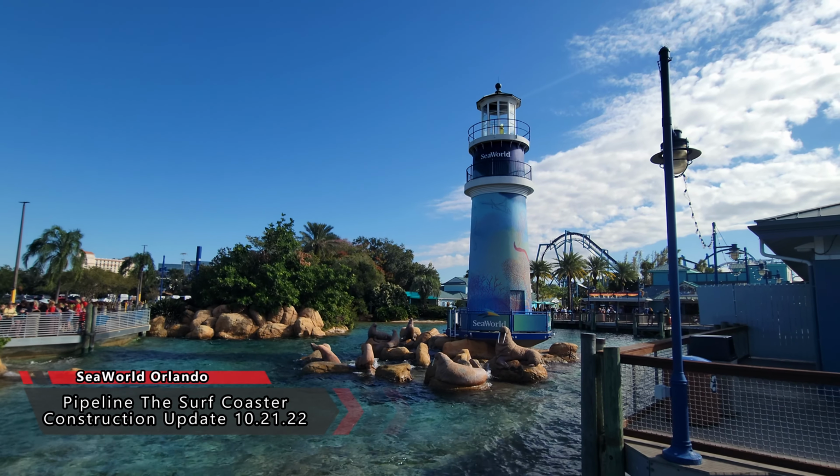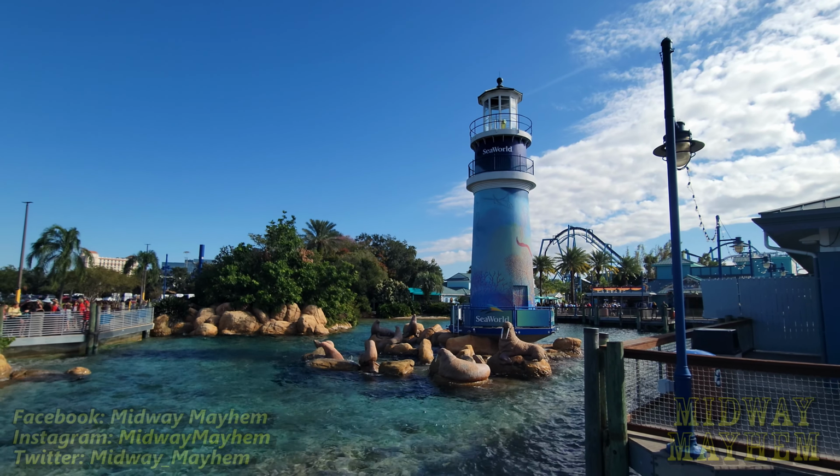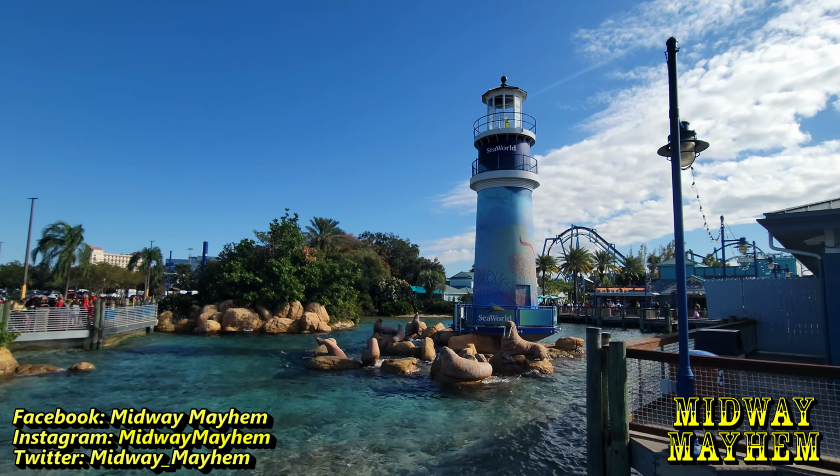We were just here a couple days ago for the official announcement of Pipeline, the surf coaster. Yep, that's the official name. And there's been some new progress as far as construction. Let's go check it out.